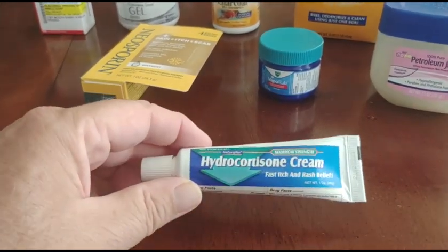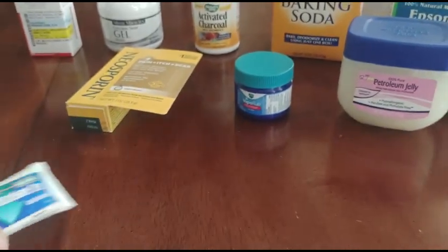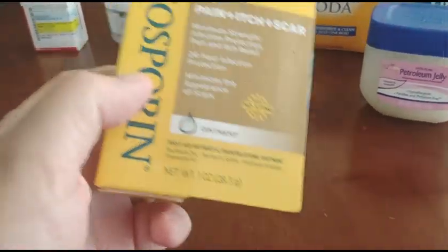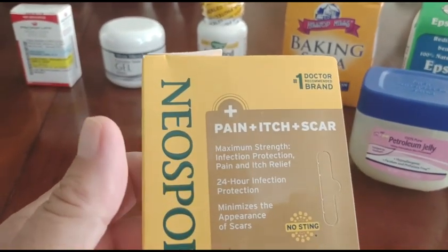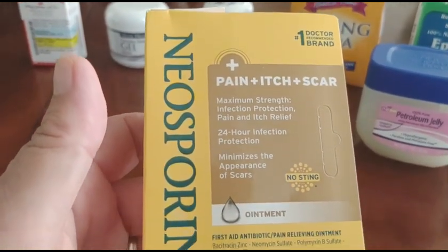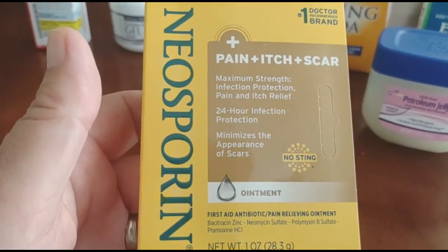Hydrocortisone cream for itch and rash. Neosporin for pain, itch, and scar prevention. This stuff works great as well. No sting in it.